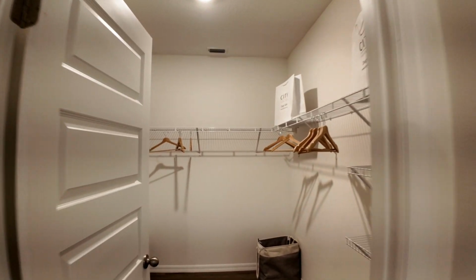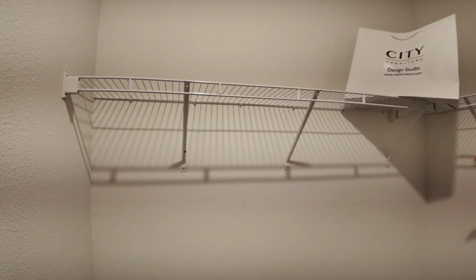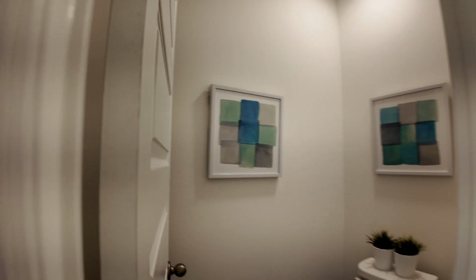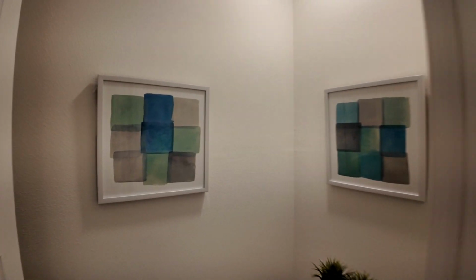Have this nice walk-in closet, kind of tucks around the corner here some. So lots of storage. And the water closet. So you can close this off.